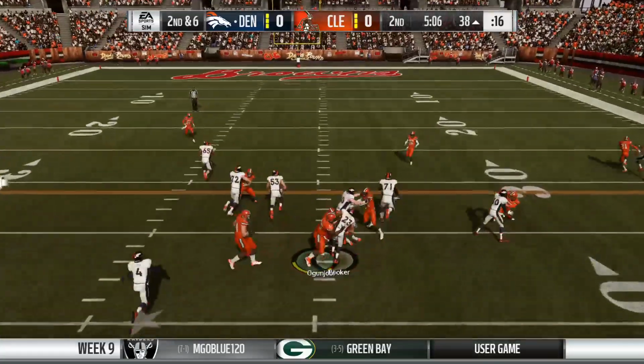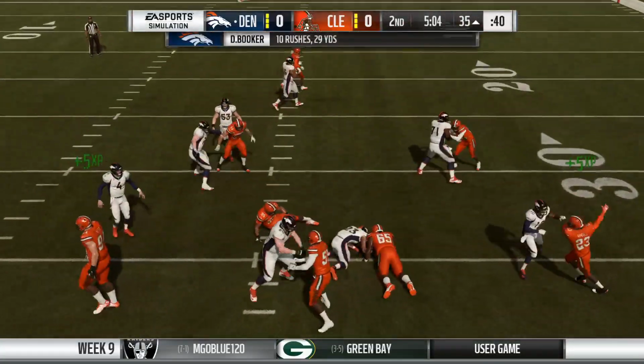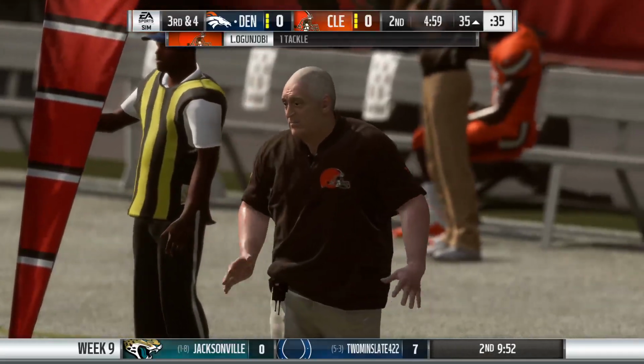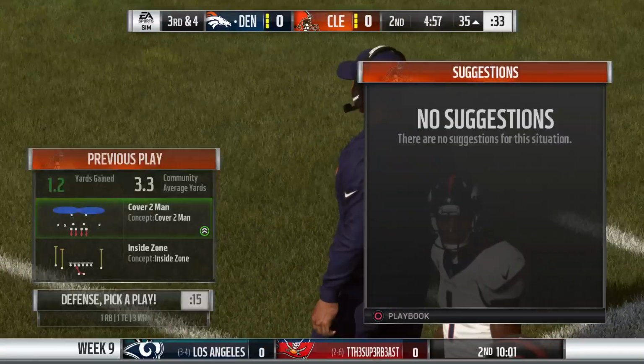They'll run it now out of the gun. Fighting his way down to about the 35-yard line. 2 yards the gain there, and now they're left with a 3rd and about 4 for a 1st.